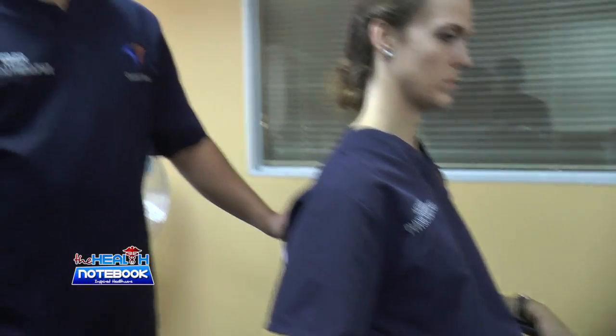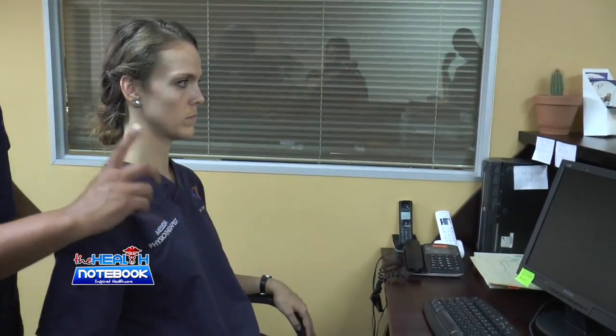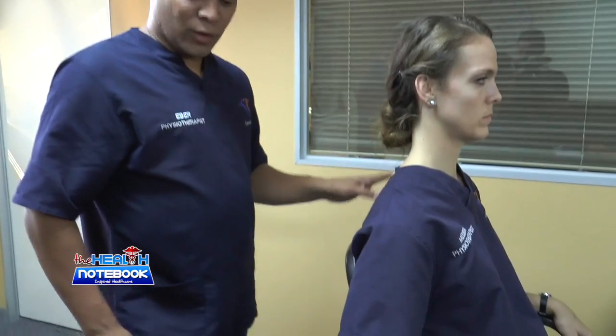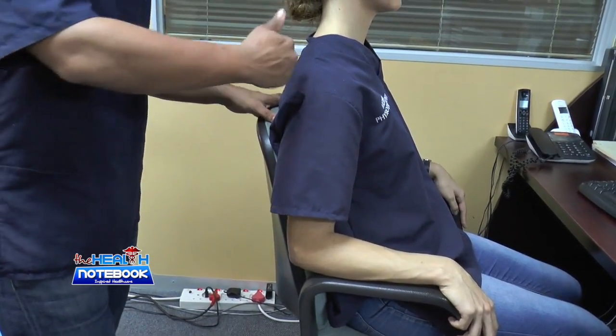Okay, now in terms of the visual display, can you also maybe give the viewers some tips in terms of visual display and the height of the screen? Okay, so in order for you to determine the height of the screen, one of the important things is you need to sit as far back as possible. Lots of people buy an expensive chair, but they do not use the backrest. Their backs are never touching the back support. So it's important that their back touch the back support.